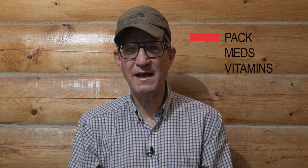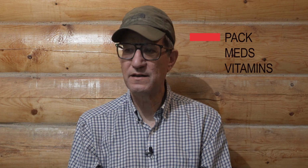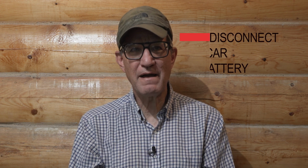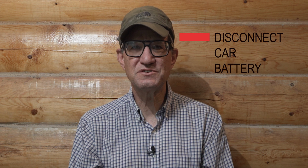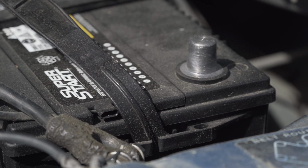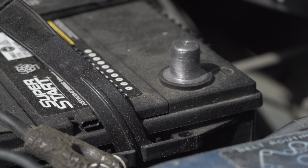Okay, tip number 9, make sure you have your prescription meds and vitamins and a plan to refill your prescription along the trail. Tip number 10, if you're leaving a vehicle in storage, disconnect your battery so that it has enough juice to start when you come home. I didn't do that last year and I came home to a dead battery. I couldn't believe I left my battery connected before I left on my trip.